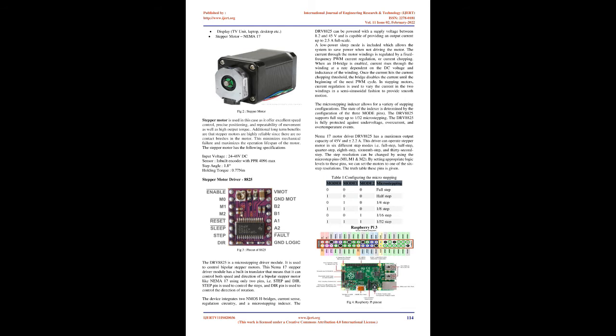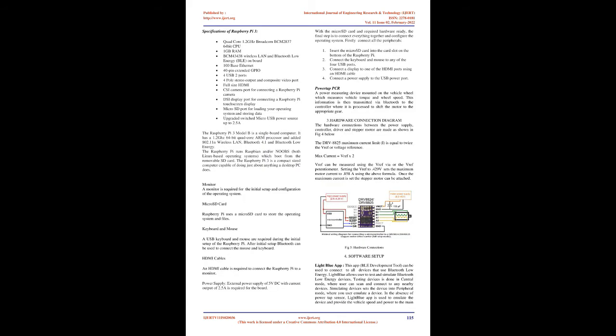The DRV8825 can be powered with a supply voltage between 8.2 and 45 V and is capable of providing an output current up to 2.5 A full scale. A low-power sleep mode is included, which allows the system to save power when not driving the motor. The current through the motor windings is regulated by a fixed frequency PWM current regulation, or current chopping. When an H-bridge is enabled, current rises through the winding at a rate dependent on the DC voltage and inductance of the winding. Once the current hits the current chopping threshold, the bridge disables the current until the beginning of the next PWM cycle.